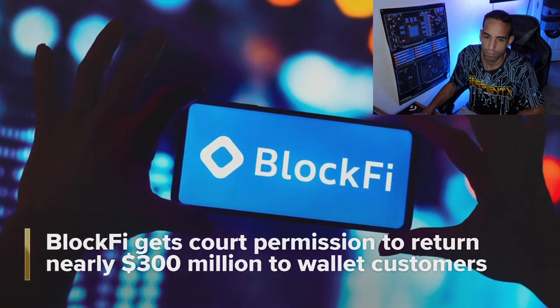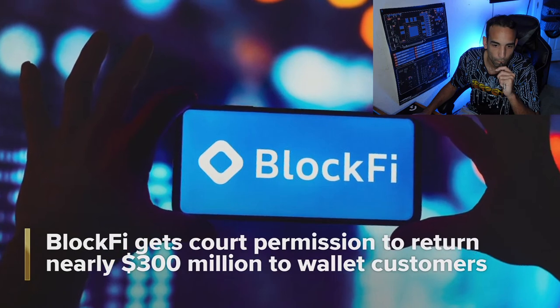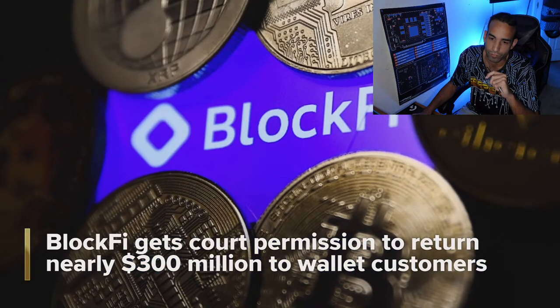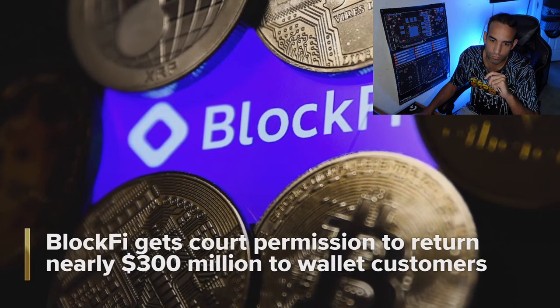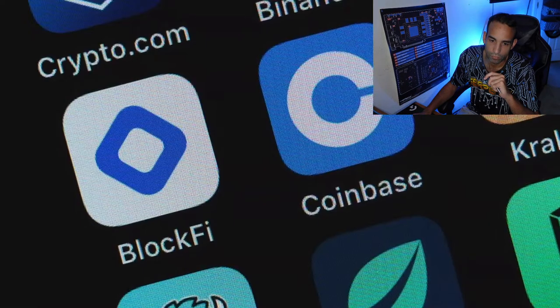Last, bankrupt crypto lender BlockFi got court permission yesterday to return nearly $300 million to wallet customers. Those customers include those with non-interest-bearing accounts and excludes the roughly 48,000 who tried to move funds into those accounts during BlockFi's shutdown on November 10th. Those customers received email confirmation that the transfers were complete, but BlockFi never performed the back-end work.